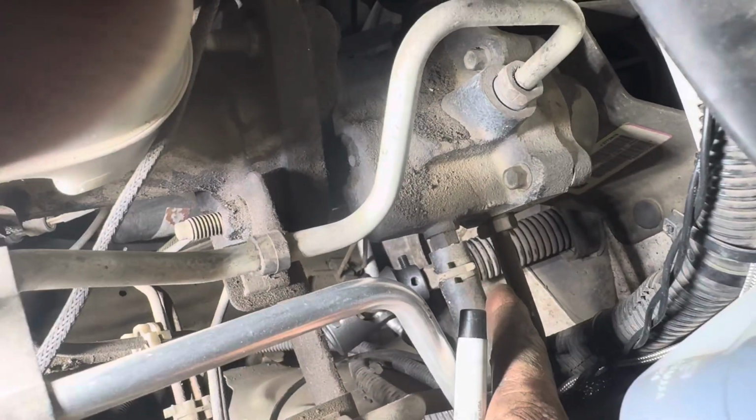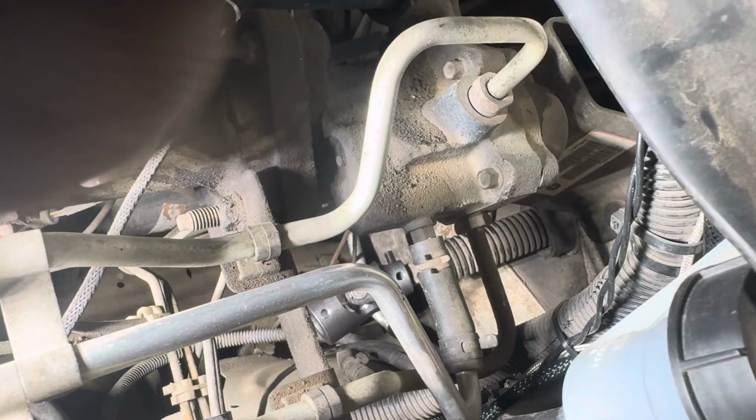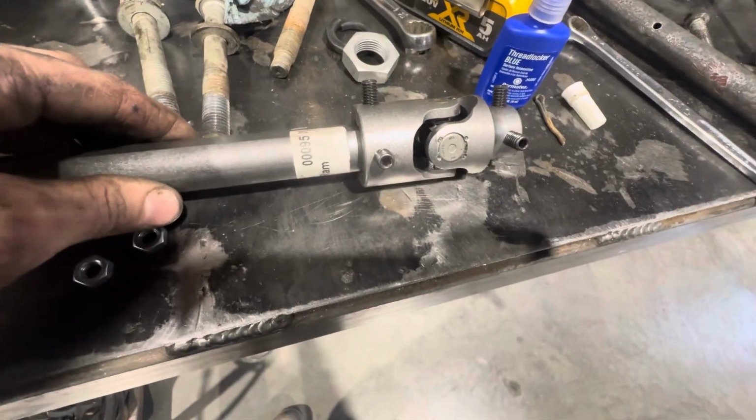Basically with our extension, we're just going to drill a little dimple in there so it has somewhere to sit, and then we can throw this bad boy in. All right, now we're reinstalling the set screws.